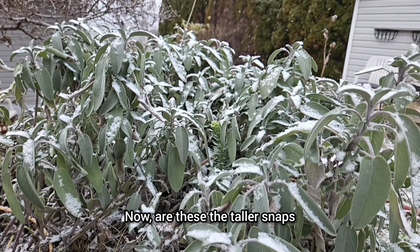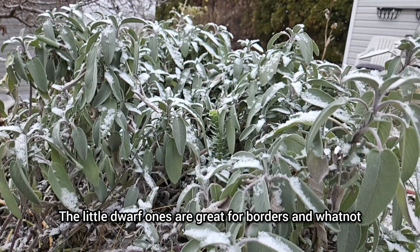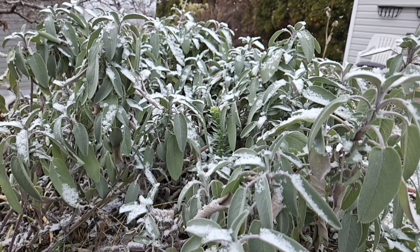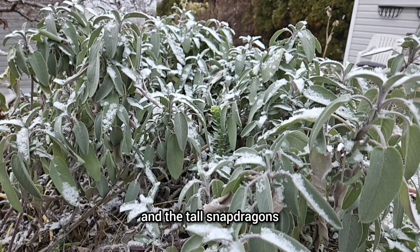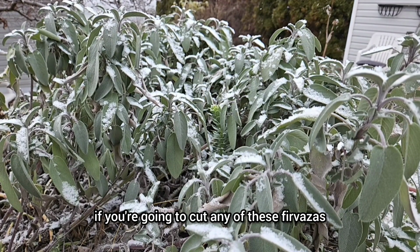Now, are these the taller snaps? Yeah, I like the tall ones for cuts. The little dwarf ones are great for borders and whatnot, but it's like the tall zinnias and the tall snapdragons, good for cut flowers. You need an extra long stem if you're going to cut any of these for vases, that sort of thing.